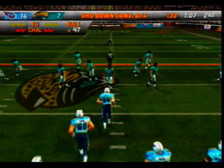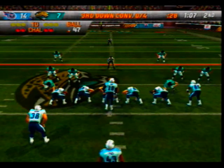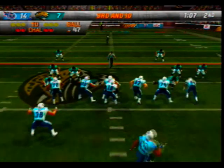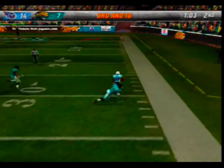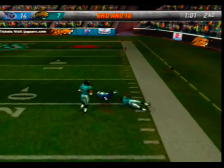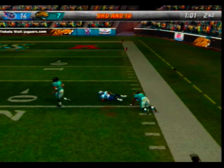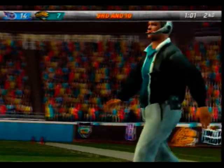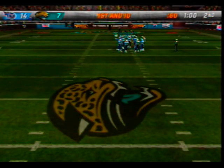Third and 10. Ball on the 47-yard line. Jacksonville comes out in the quarter defense. They're coming with the blitz. Throws it. He went up there and he got it. Can't pull him down. Hamlin comes up to make the play at the 20-yard line. This is one of those guys that you can't let get behind you. You have to give up some of those shorter completions underneath.